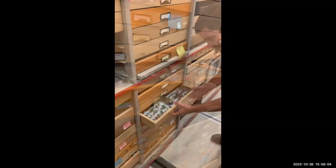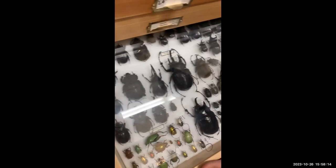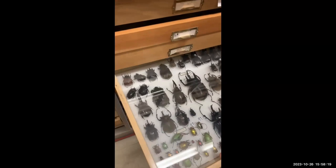All right, here we have a drawer full of scarabs. Scarabs are beetles. Oftentimes they're dung beetles. Sometimes they feed on pollen and flowers, but they're a very diverse group, and we've got a nice holding of them.